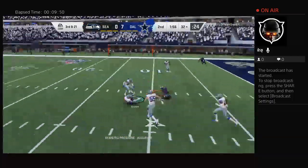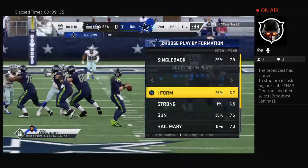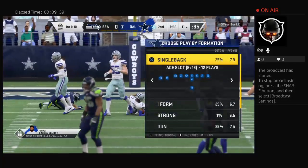You did great. Oh, the ball batted in the air, and now it's intercepted. Picked off by Anthony Brown. And a big turnover there as his guys will get the football back.